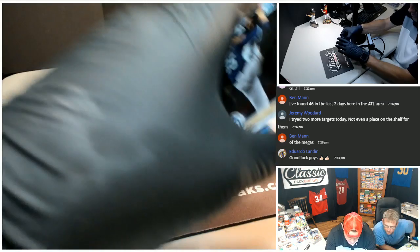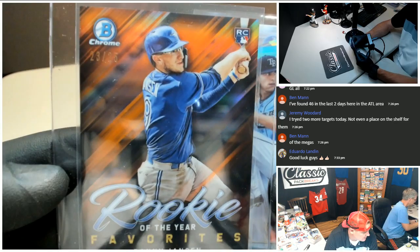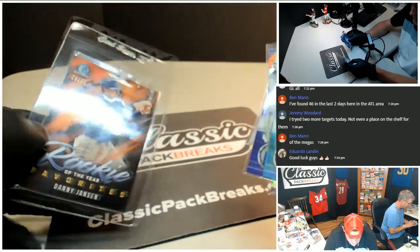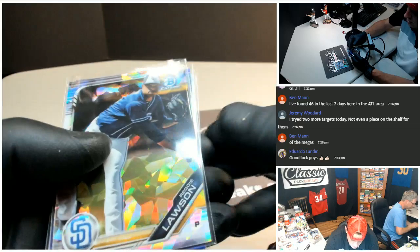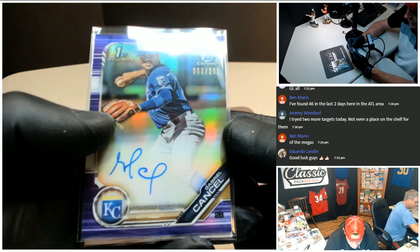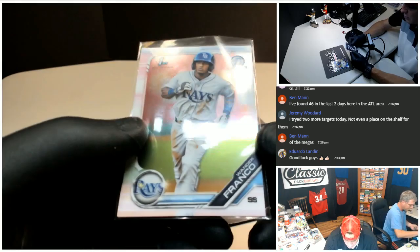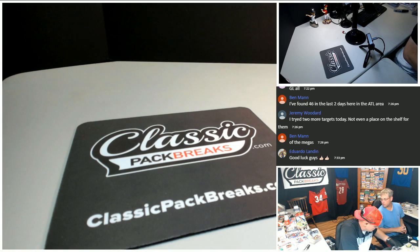Okay, all right, here's some big ones from the first box. Who's Danny Jansen, though? Danny Jansen is the Blue Jays, Toronto. /225, Mark A., Devil Rays. /125, Brent Honeywell is Mark. Reggie Lawson, San Diego Atomic. Brent. Gabriel Cancel auto, it's going to be Ben. And Wander, that's going to be Mark. That's cool. And a whole lot of chrome. Tons of chrome, those are just the ones I sleeved up. But Austin Riley, blue /150. Yeah, Austin Riley.